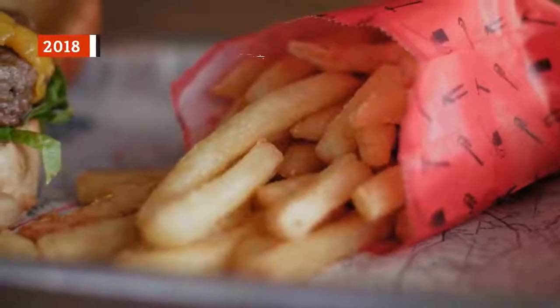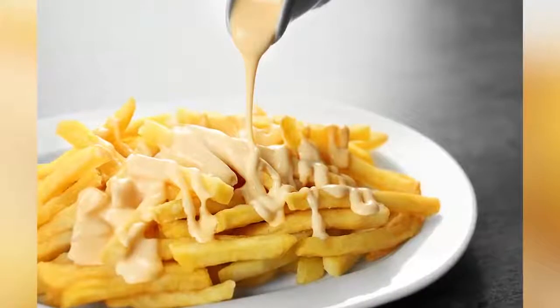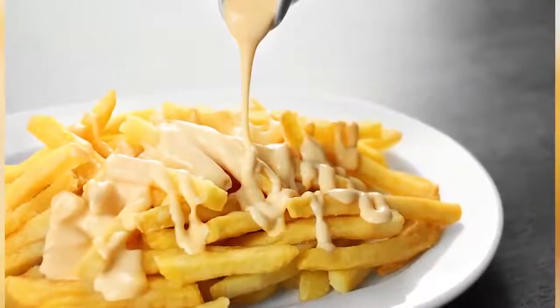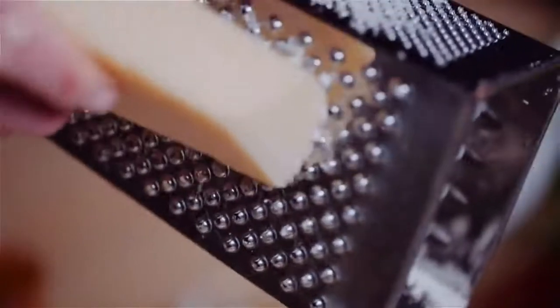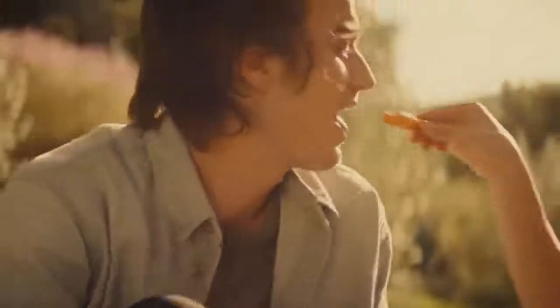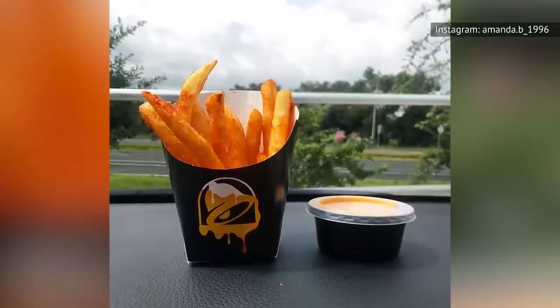Basically, everyone can agree that French fries are one of the most delicious foods in the world. Crispy, hot, salty, with the perfect amount of chewiness in the middle, French fries are the stuff dreams are made of. Add cheese to the equation and you've got yourself a winner. That's something Taco Bell discovered in 2018 when they gave the world nacho fries. In response, the world collectively freaked out.